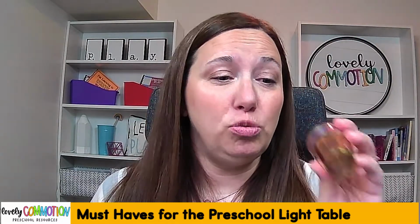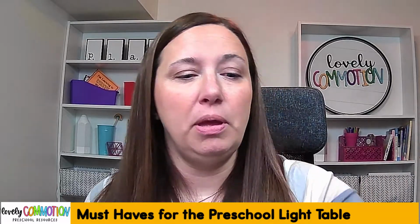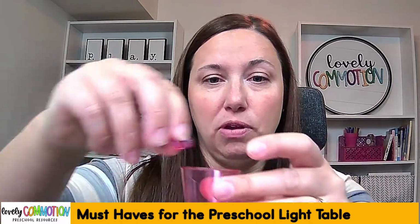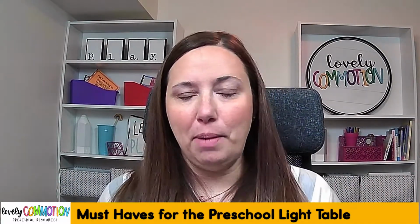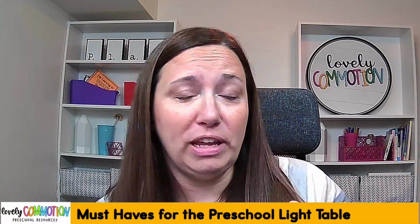But these are super helpful, because they can cup stack with them, they can sort with them, they could use them in another activity to put all of the pink beads in, right? That would be a pretty simple, fun idea too, because they love to pour back and forth as well. So those are great things to look for.